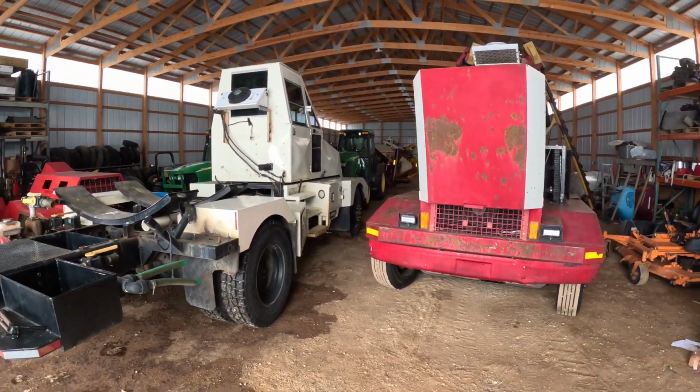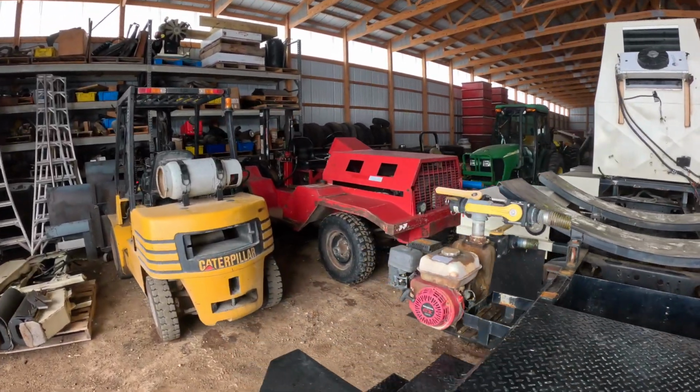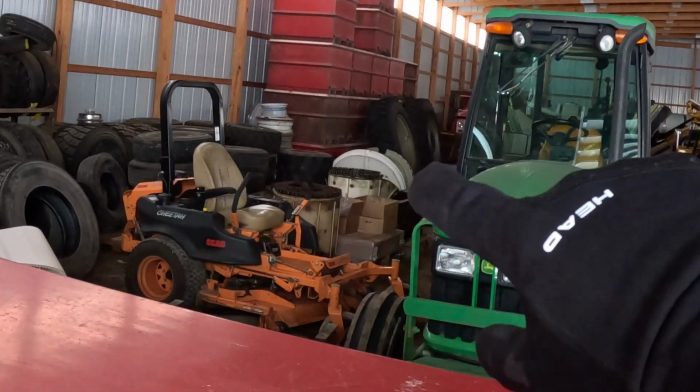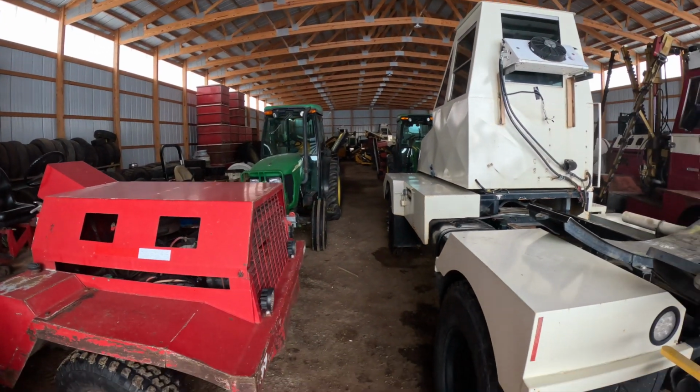So my goal is I have to dig out a couple conveyors to take inside so we can get the conveyors put back into our catcher that's in the shop. But in order to do that, which they're back here behind this John Deere, I'm going to have to rearrange most of this barn in order to get that done. So that's what we're going to work on today.